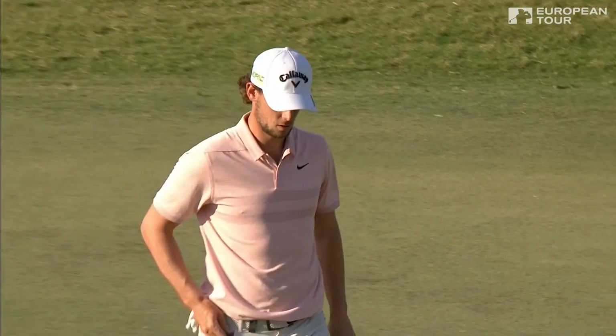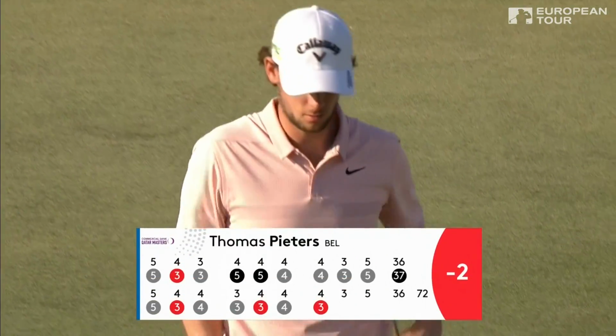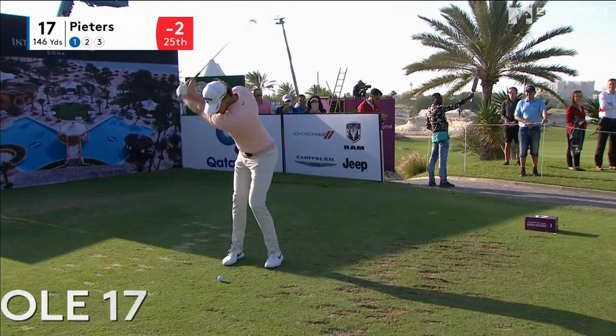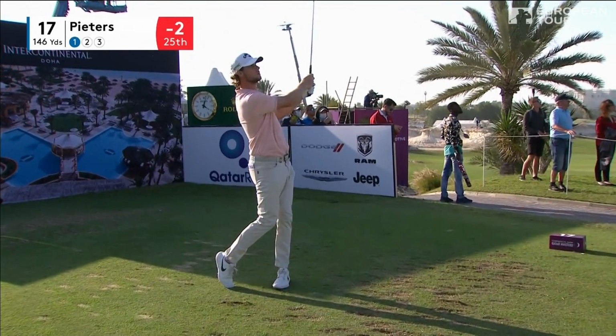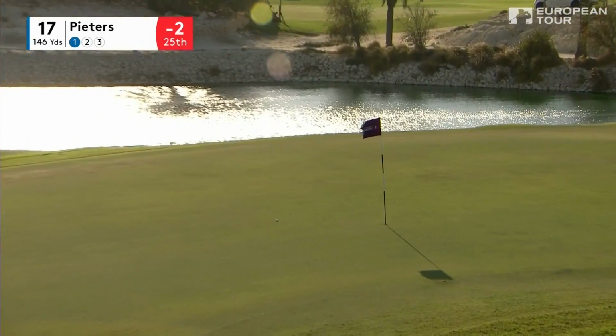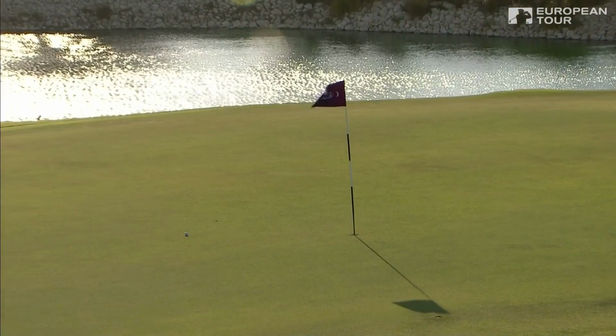In the end, a good stroke. And right in the middle for Thomas Pieters. A par 3 and a par 5 to come. Straightforward, and not a green with a great deal of depth to it either. Beautiful putt from Thomas Pieters.